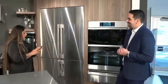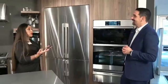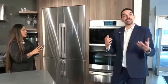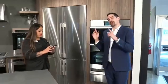They're asking if there's a hood that matches the rest of the appliances. Absolutely. So we've got hoods in a couple different varieties and colors. And actually, we're going to show you a cool trick with the hoods in just a couple moments when we talk about the ranges.